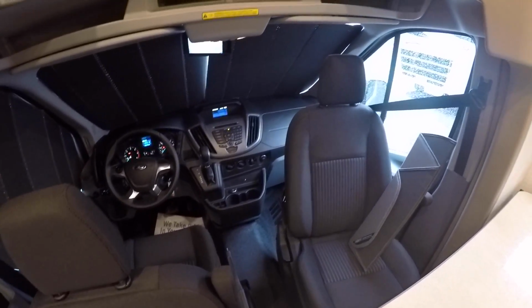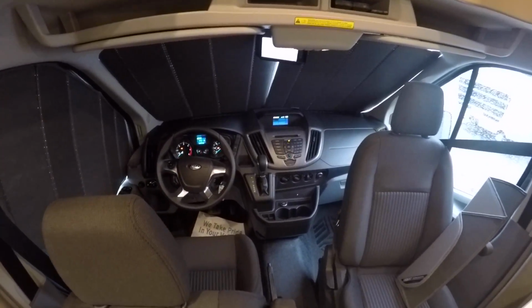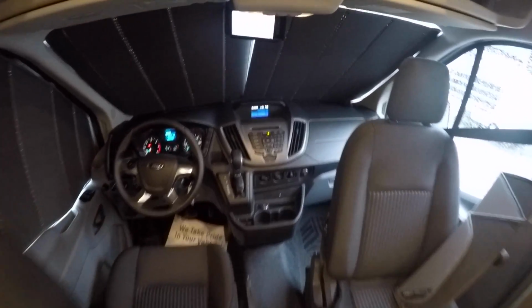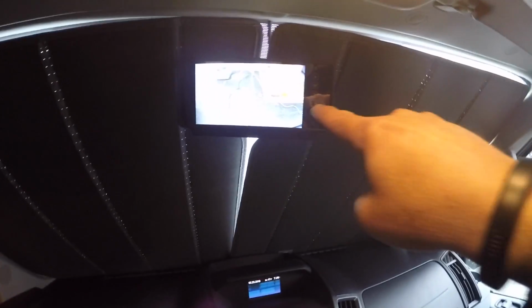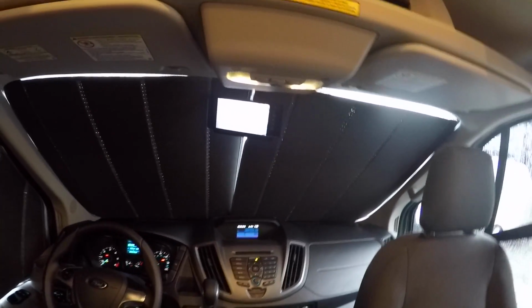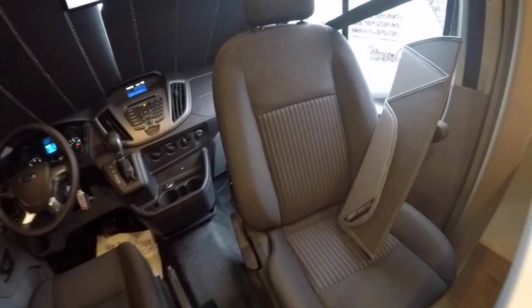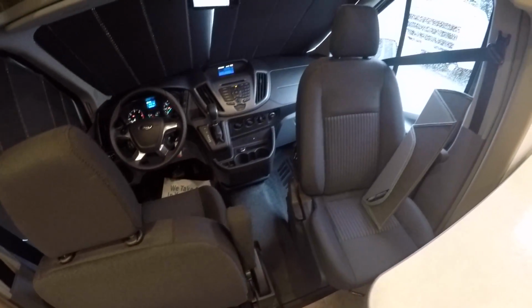But looking at the cab and the front two seats, as far as driver and passenger, you do have ABS brakes, as I mentioned outside, but also airbags. You have a nice color rear view monitor, which we can see up here. You can turn the power on while you're driving and can see behind you. These seats have 3-point seat belts, each with adjustable armrests, lumbar, headrest, and you also have a recliner located on both sides there.